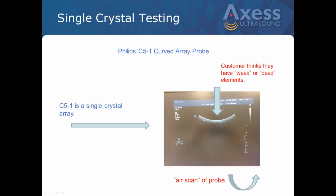Okay, just to move on, I want to talk a little bit about single crystal testing. One of the big probes on the market, it's been out for a few years, and it's an excellent clinical probe, is the Philips C5-1 curved array. That is a single crystal array probe. Again, from an individual element standpoint, it's about 6,000 elements, 6,500.